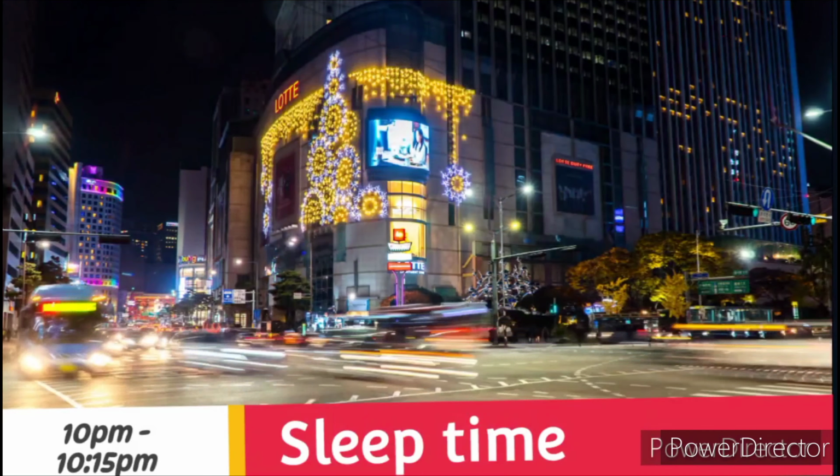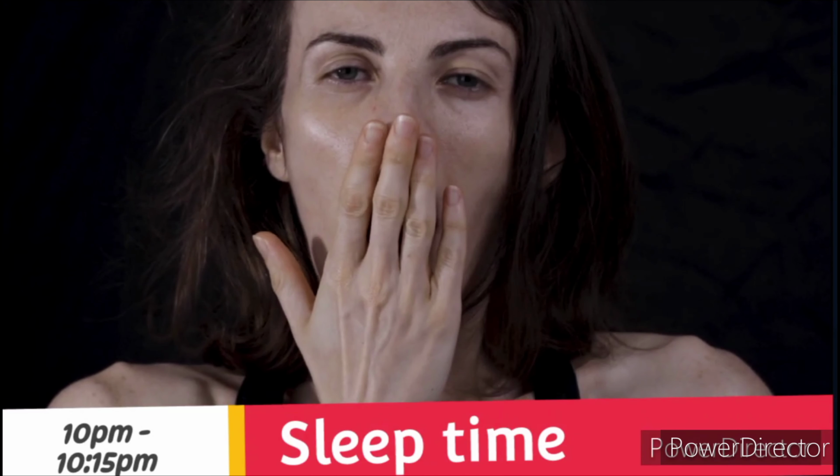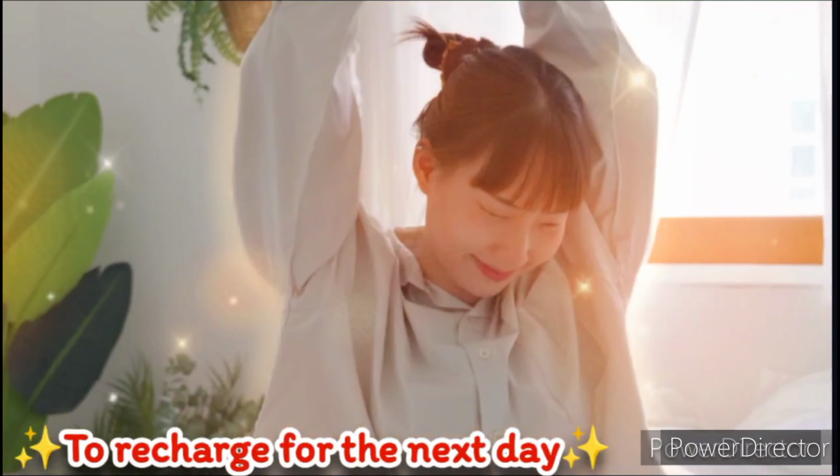10 p.m. to 10:15 p.m. Wind down for the day and prepare for bed. Ensure you get sufficient sleep to rest and recharge for the next day.